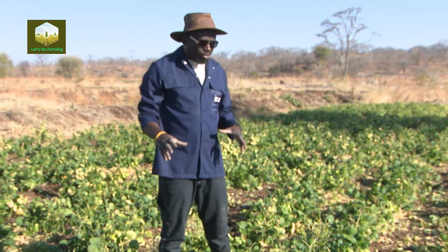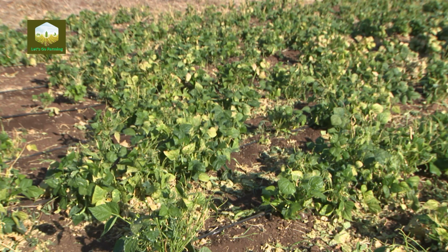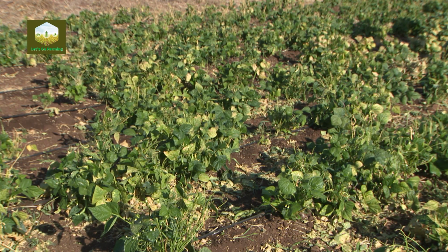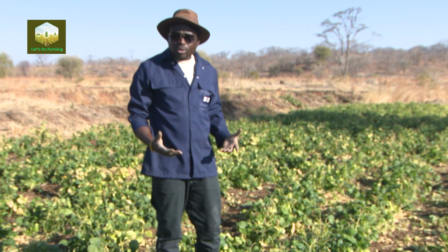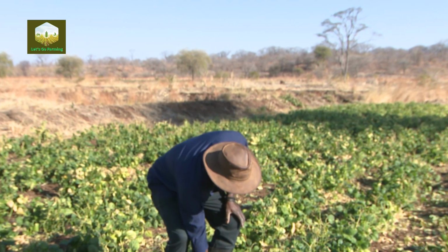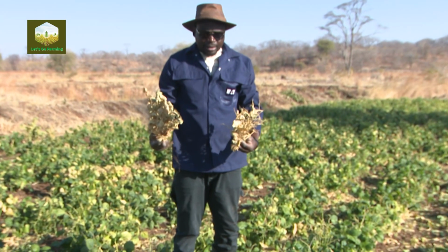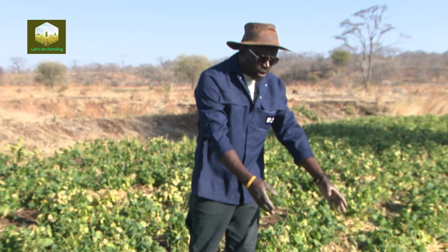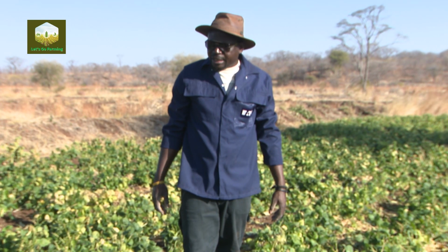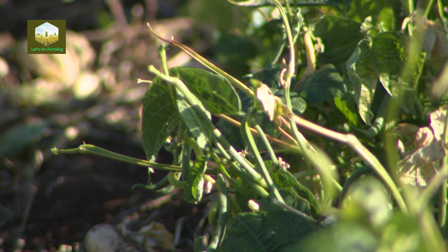What you are seeing, the brown leaves here and the lifelessness that you see in the leaves and perhaps some of the stems is as a result of the frost, and it basically kills the plants. And so as you can see, these plants died from frost. It gets so cold, and then also what that does is that it delays the formation of the beans pods.